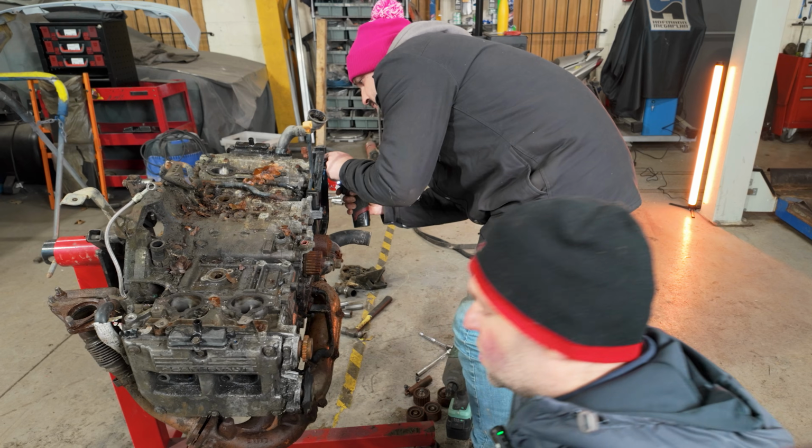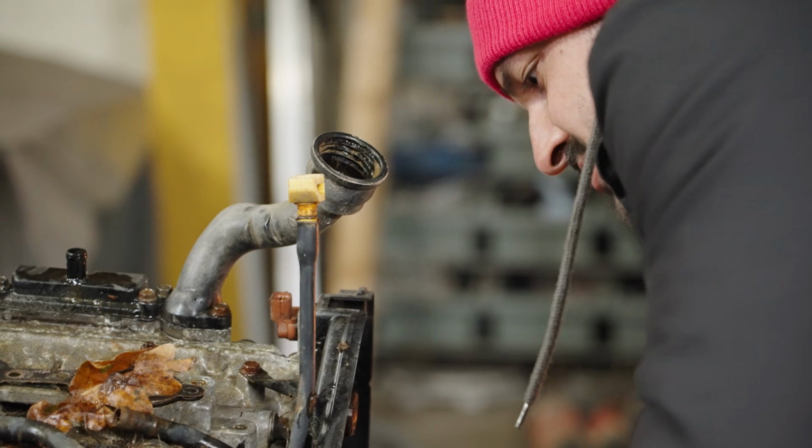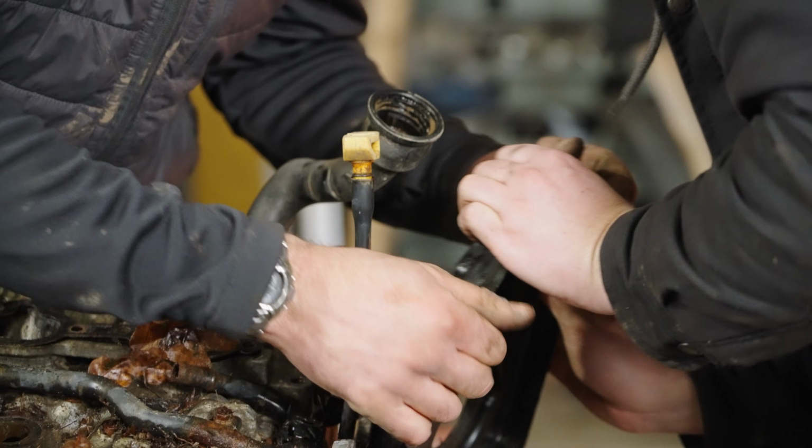There's no plugs in there. That might be why it's full of water. Plugs. This sounds like your fault. Possibly. It can only be me, can't it?